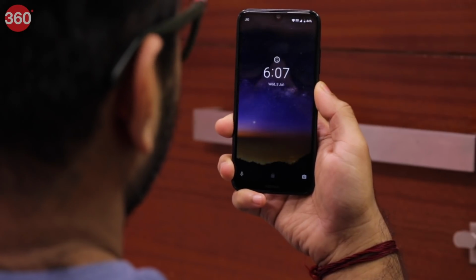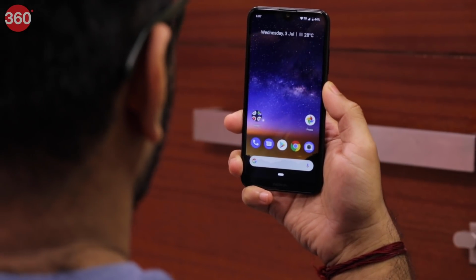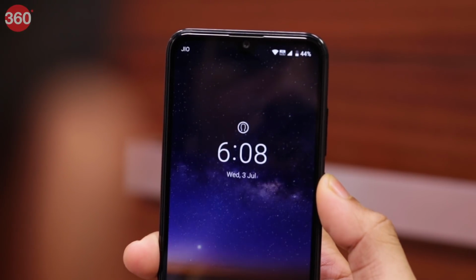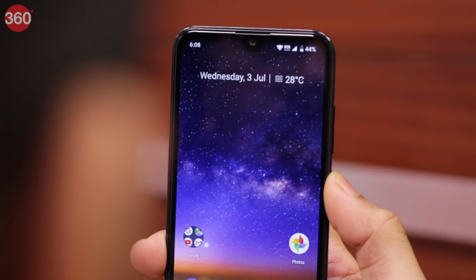Since the Nokia 2.2 misses out on a fingerprint scanner, HMD Global does offer face unlock. We found this process to be slow to unlock the smartphone and took longer in low light conditions.